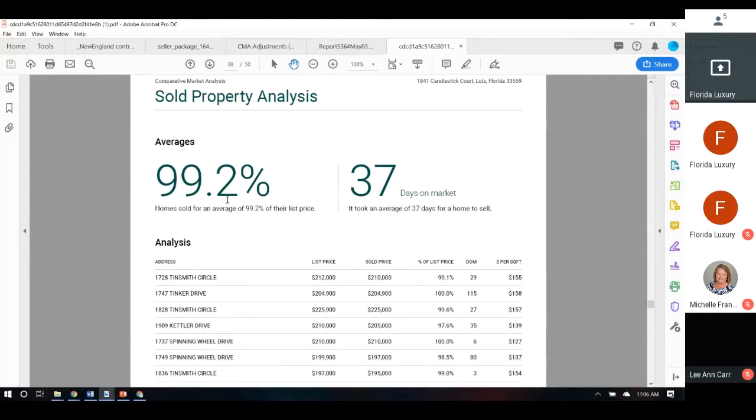Because a lot of sellers have this idea that every buyer is going to try to beat me down. Like if I list it for $49,900, I'm going to have to sell it for $42,000. Well, in this neighborhood, that's just not the case. If we list it for $149,900 and that's actually the market value, we're going to get you maybe $149,000. You know, we may give them the $900 or whatever, but we're closing at over 99% of list price.